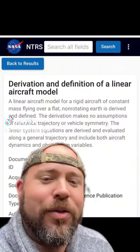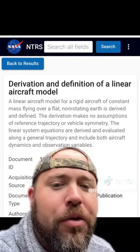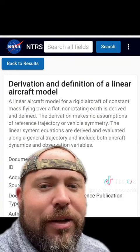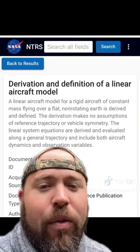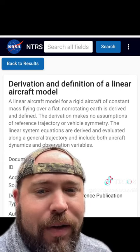What's up, y'all? I cannot wait for the "I bet you failed science class, didn't you?" comments on this one right here. But look on NASA's website, the definition of linear aircraft model: a linear aircraft model for a rigid aircraft of constant mass flying over a, what's that? Flat, non-rotating Earth is derived and defined.